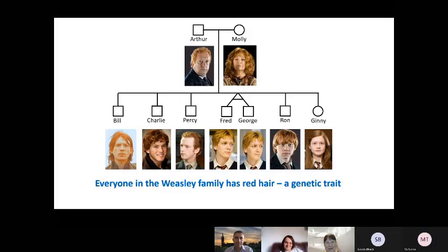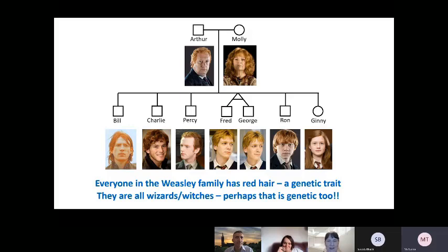So they all have red hair. As I told you earlier today, that's a genetic trait. So that's why they've all got red hair, because it's in their genes. But what else have they all got? Can you think of another trait they've all got? What other characteristic do all these people share? Maybe eye color, but can you think of something else that in the books and the stories about this family, what can they all do? So some of them are saying magic. Yeah, they're all wizards and witches, so perhaps that's genetic too. Okay, so that's a little bit of revision of genetics in a family.